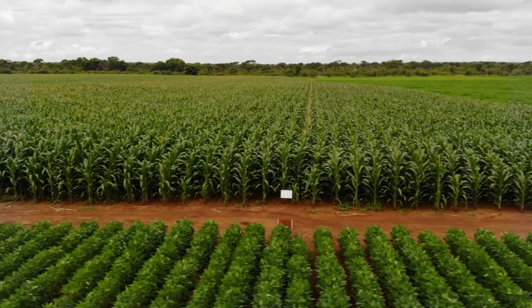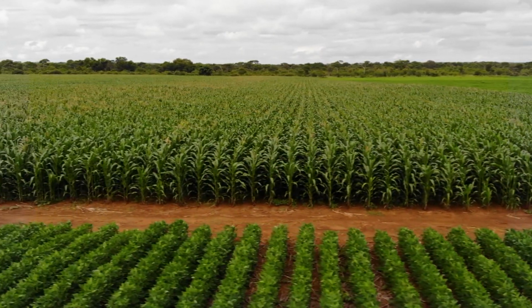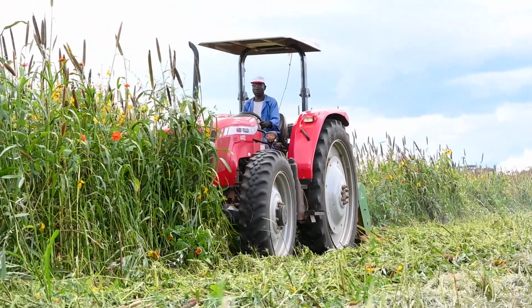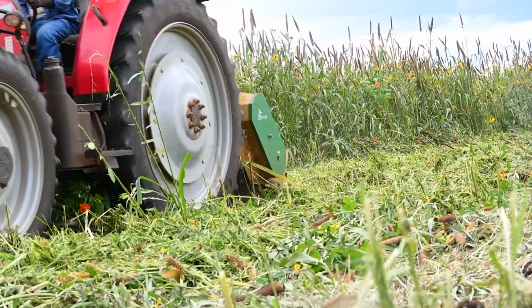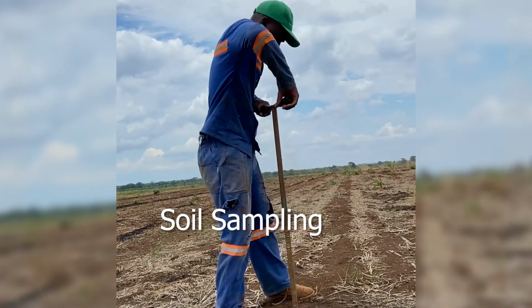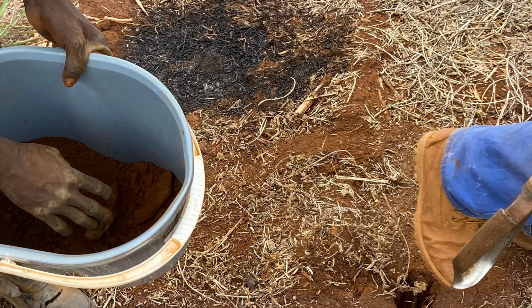Maize and soybeans are rotated every season on the 24 plots. Further, 3 plots were set up for maize, soybean and cover crop rotations to test the performance of maize and soybeans following cover crops. Before the field activities begin, soil sampling is performed to determine the soil's physical and chemical properties. This is done at the end of every season.